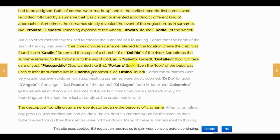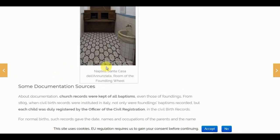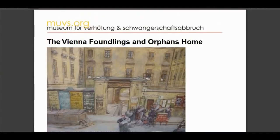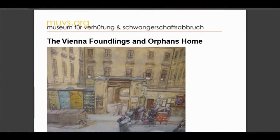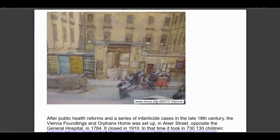So you can imagine this makes it even tougher to determine the genealogy of these children. And it's obscured, right? And I think that's by design. I really do. And even Vienna, the Vienna foundlings and orphans home. Between the Revolution of 1848 and 1868, around 30% of all children born in Vienna went into the Vienna foundlings home. Again, mid-1800s, 30%? Unbelievable.